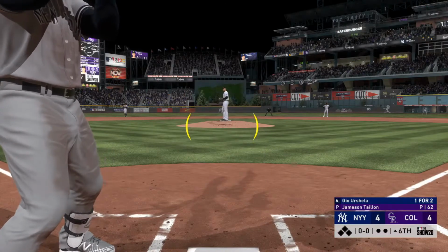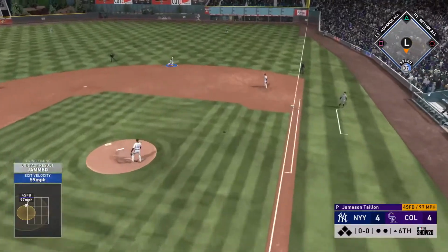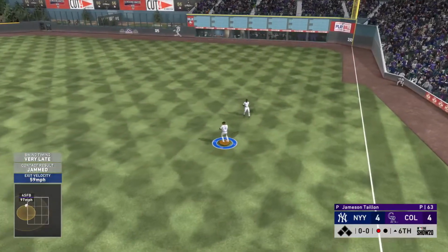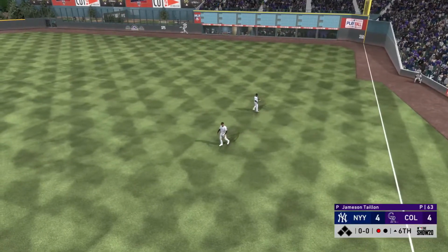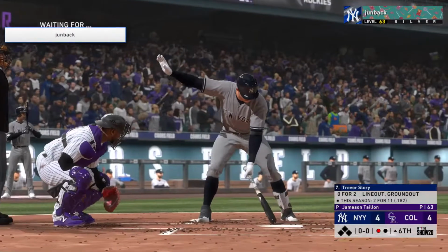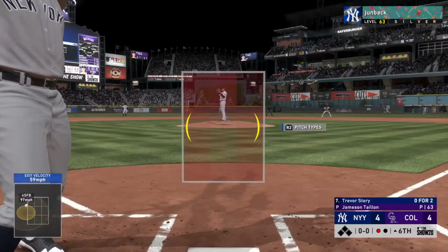That'll bring in Giovanni Urshela. And he pops it up. Moncada ranging into the outfield. He gets there to make the play for the first out of the inning. Now at the plate, Trevor Story. 1 run in and 1 gone so far this inning.